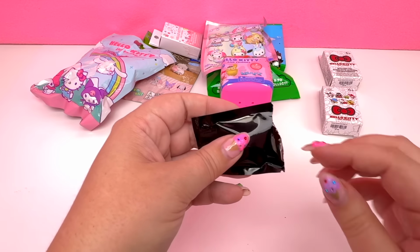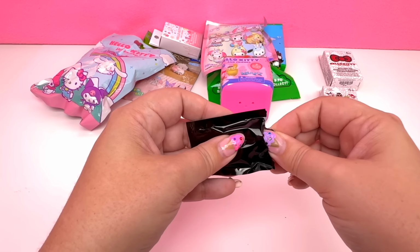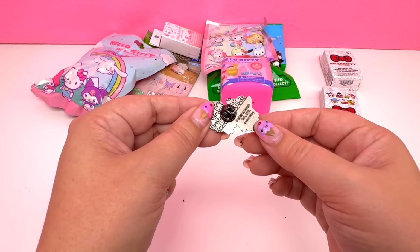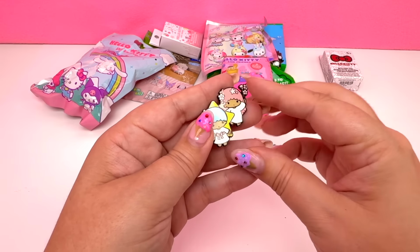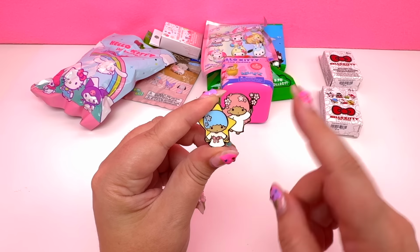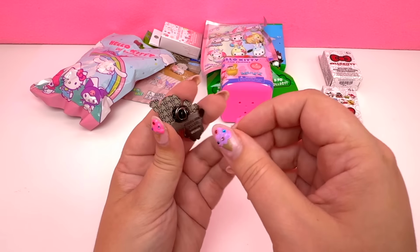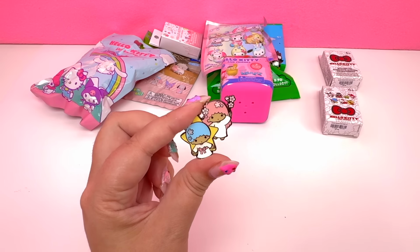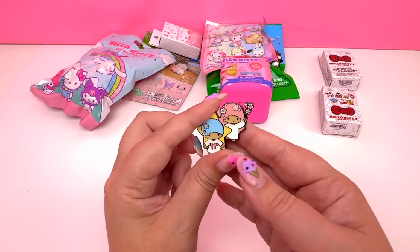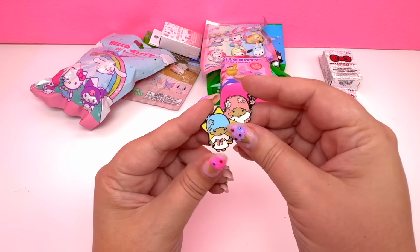Alright, so it's torn off. And on the count of three, well, let me put my hands in there. On the count of three, one, two, three, and ooh, what is it? What is it? All right, here we go. All right! So I did say I wanted something different, and we totally got something different. This is Little Twin Stars. That is really awesome. This is our first one of this unboxing. This is so cool. I'm glad to have this one. Very, very cool.